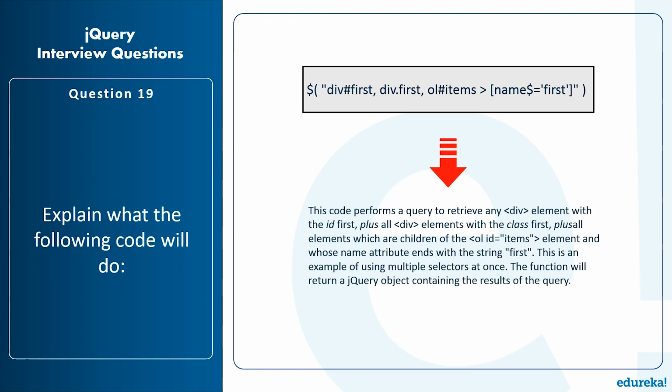So this actually performs a query to retrieve any division element with the ID first. So here we have the ID as first, plus all the division elements with the class first. Now if you go back to the selectors, you would remember that with the hash first we have defined the ID and next up we have defined the class with the dot first. So there we had used the dot my class and here it's dot first, so it is the class, and then plus all the elements which are children of the ol with the ID equal to items.